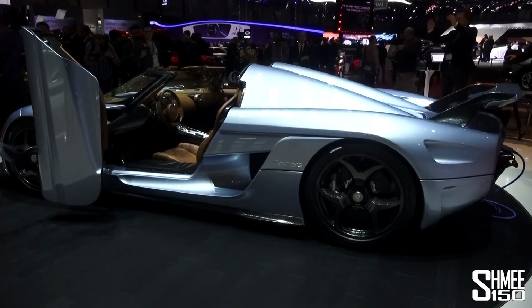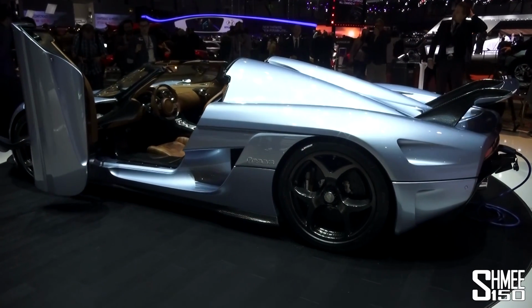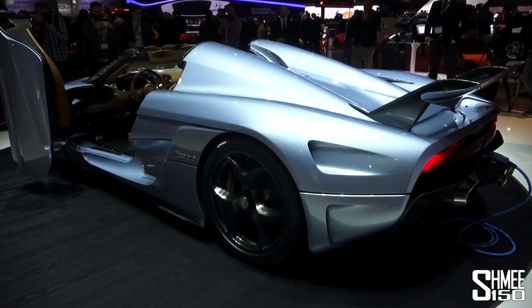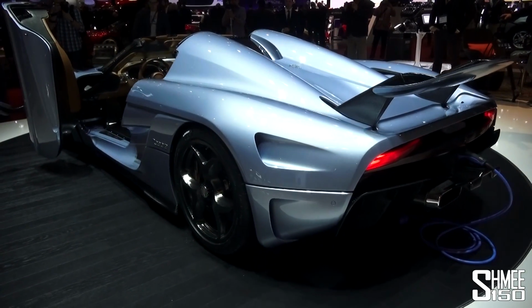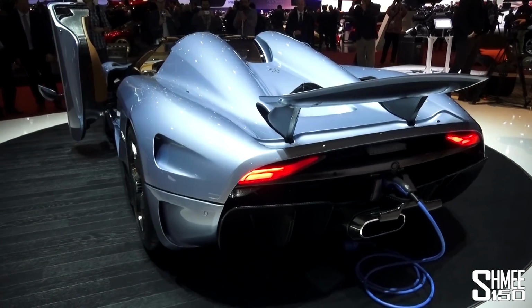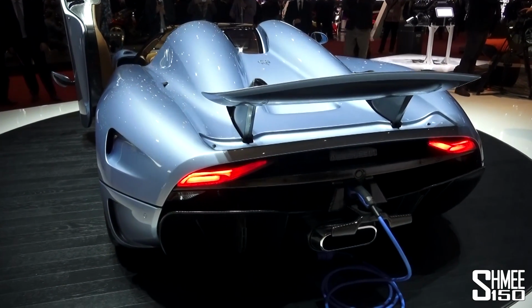0 to 400 kilometers per hour is under 20 seconds. 150 kilometers per hour to 250 kilometers per hour is just 3.2 seconds. Those figures are absolutely mind-blowing.